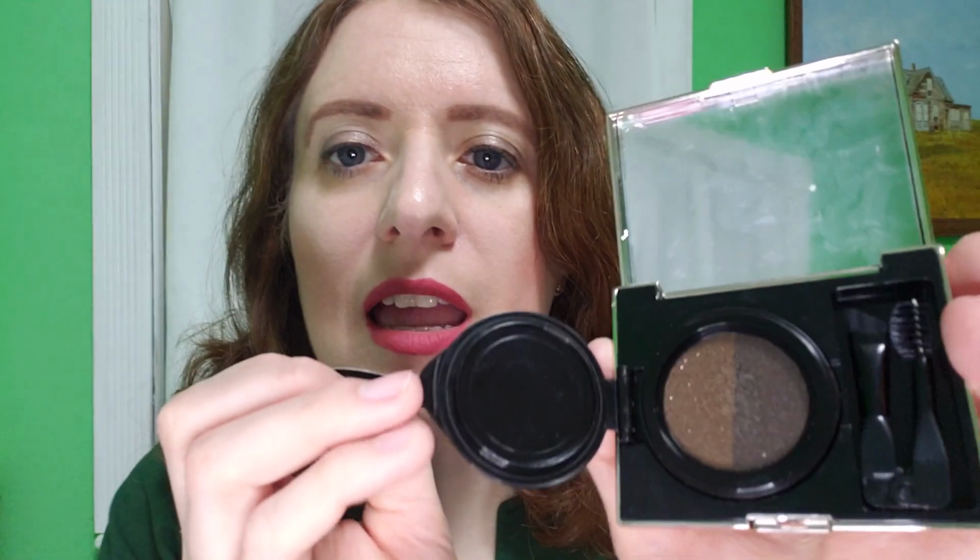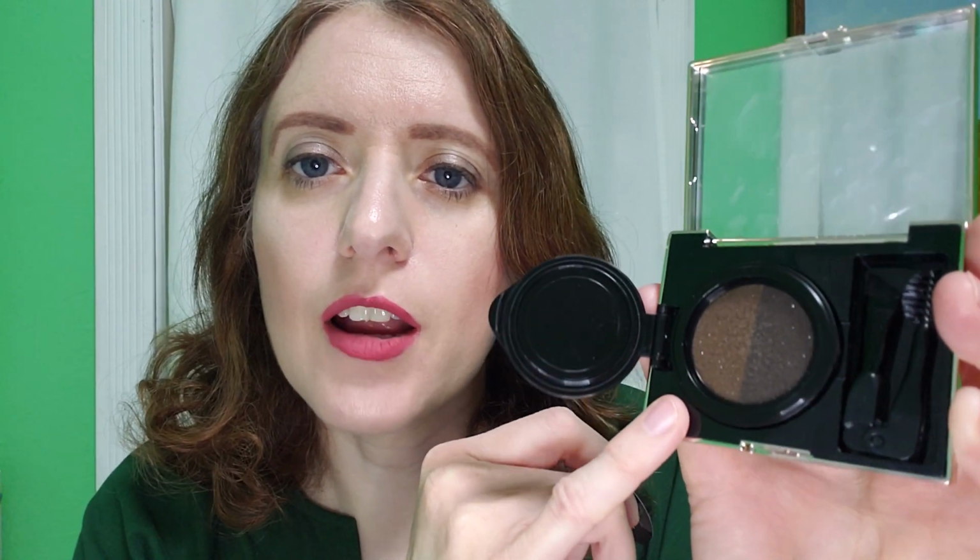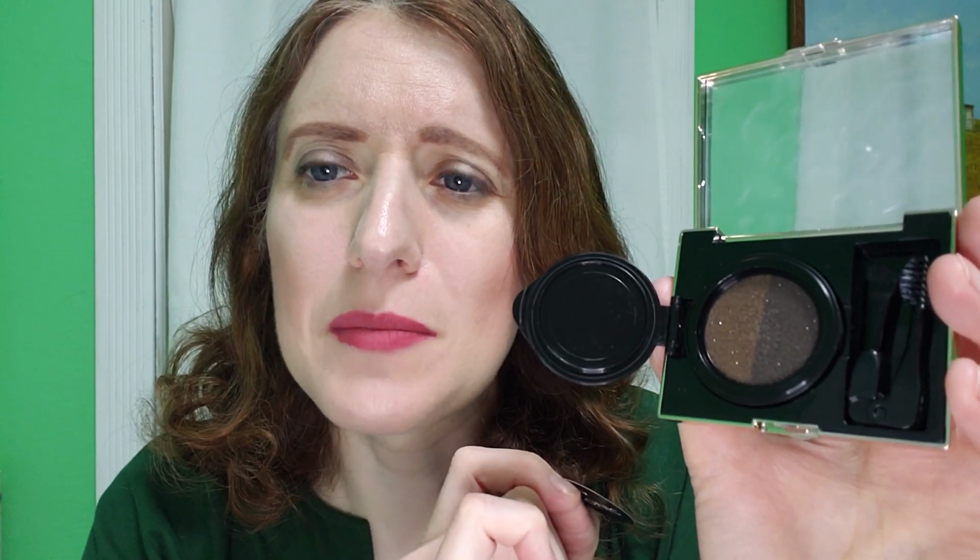I'm trying to see if I can peel off the seal. There we go. Okay, so it has a dark brown and a light brown, and oh my gosh. Okay, so in person, it looks like a very, very dark brown and black. In the camera, it looks like a taupe and a light brown. So I'm not quite sure what color you're going to be seeing of this, but it is different. Oh, and one tap is an awful lot of pigment.